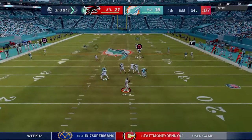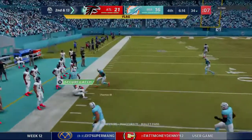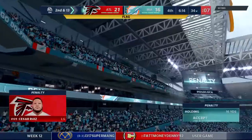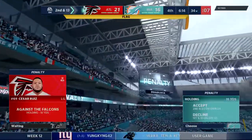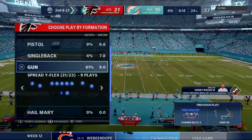To throw again on 2nd down. Jackson. Got an open man. It's Ruggs. Oh, no. And he's going to be taken down. Lord have mercy. Penalty flag on the field. That's a good chunk of yardage. It's going to be canceled out.